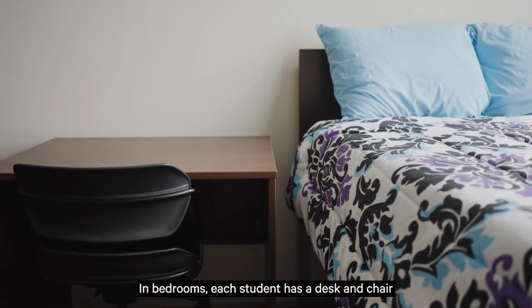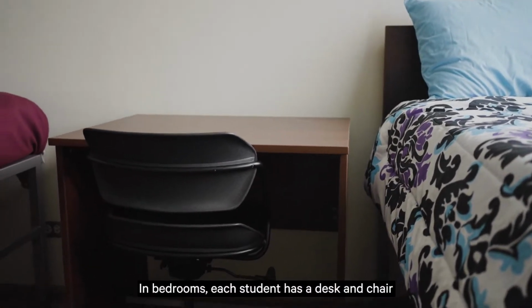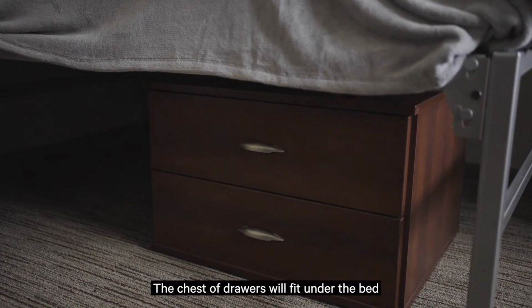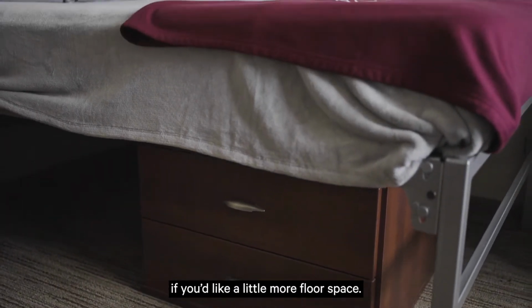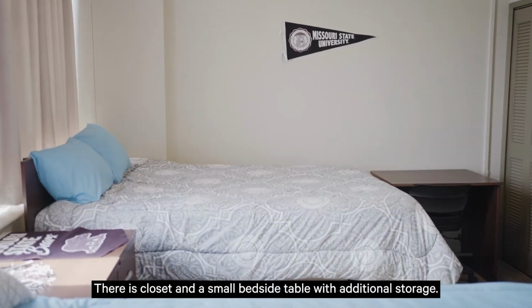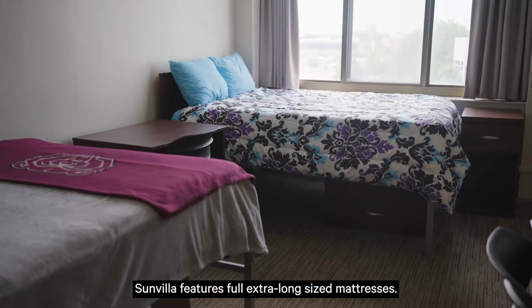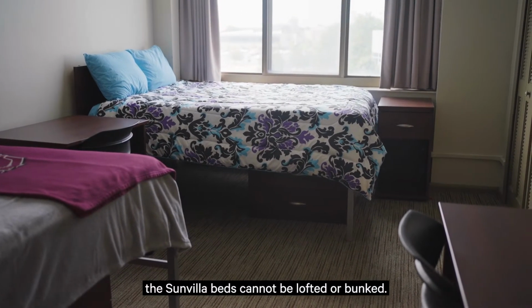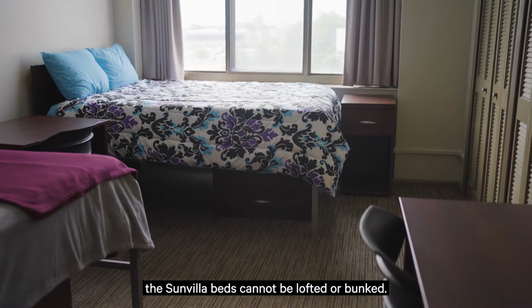In bedrooms, each student has a desk and chair, as well as a chest of drawers. The chest of drawers will fit under the bed if you'd like a little more floor space. There is a closet and a small bedside table with additional storage. Sunvilla features full, extra long-sized mattresses. Unlike our residence halls, the Sunvilla beds cannot be lofted or bunked.